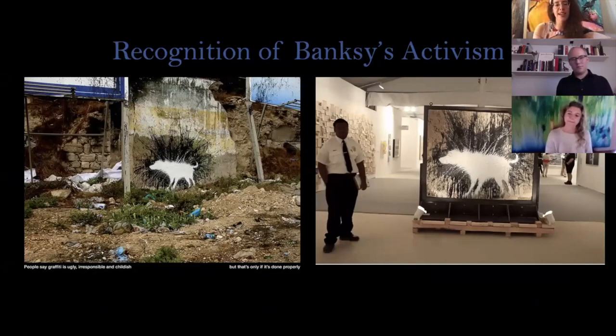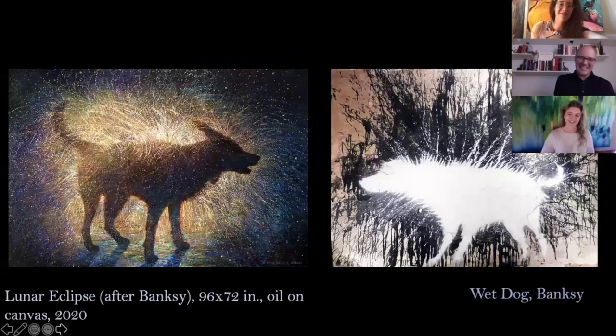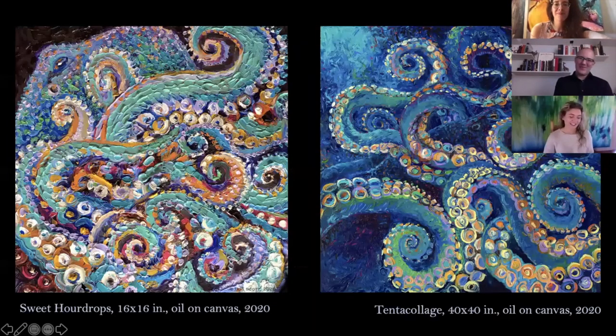So maybe someday we can see these two paintings next to each other somewhere. I think that would be pretty exciting. Yeah. I would like that. We'll see. I'll be painting for 60 more years, so there's a chance.